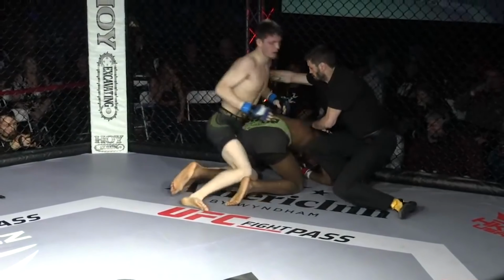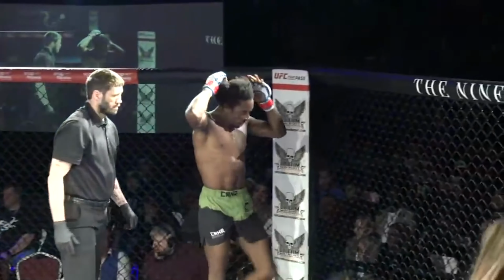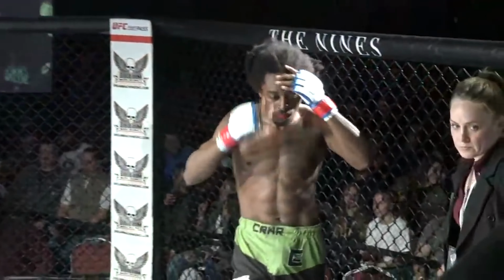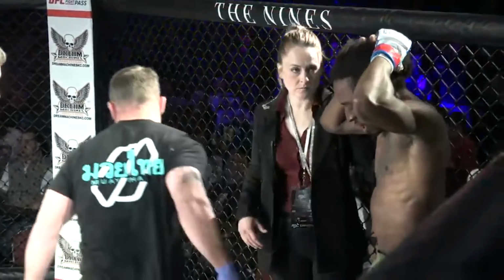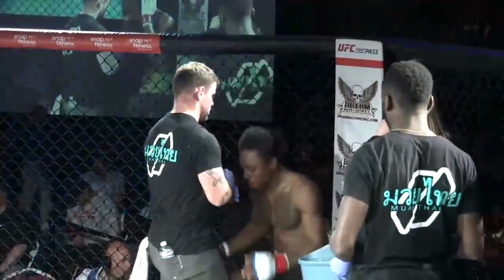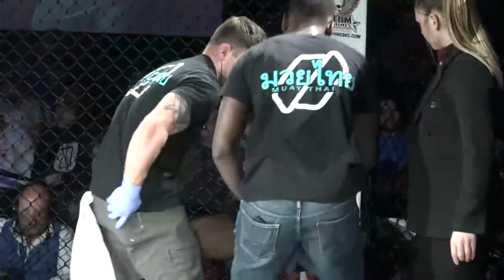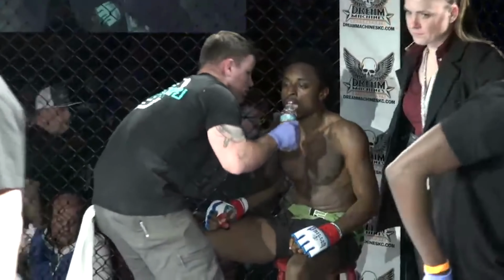Ooh, end of round. Anteze Howard is going to have to figure out a solution to getting off of his back, and I think Kelton is walking back to his corner with a little more confidence in regards to his ability to get the fight where he wants it to be. Absolutely. Well, he's going to look for the level change again. He controlled the position that entire round.